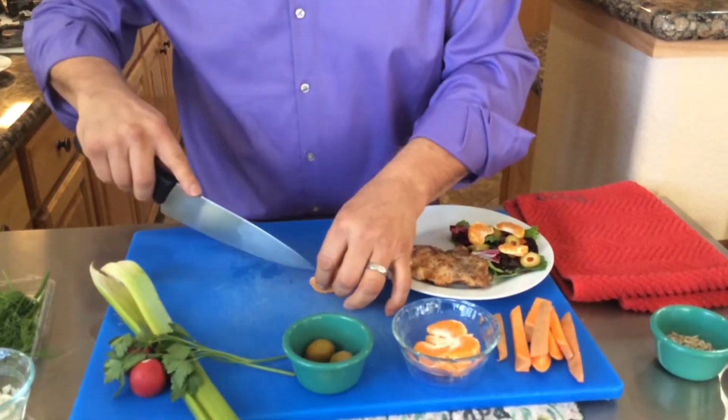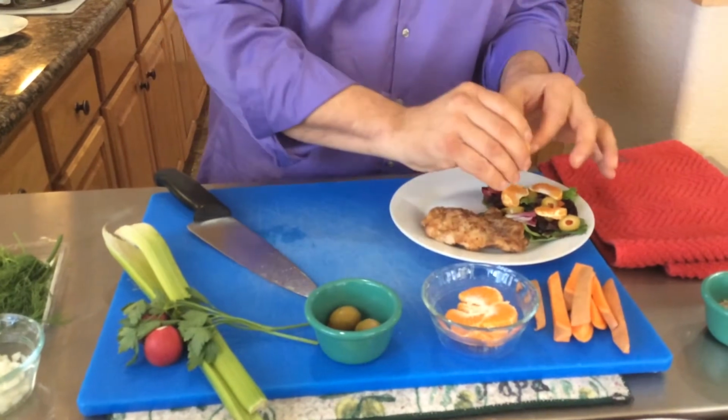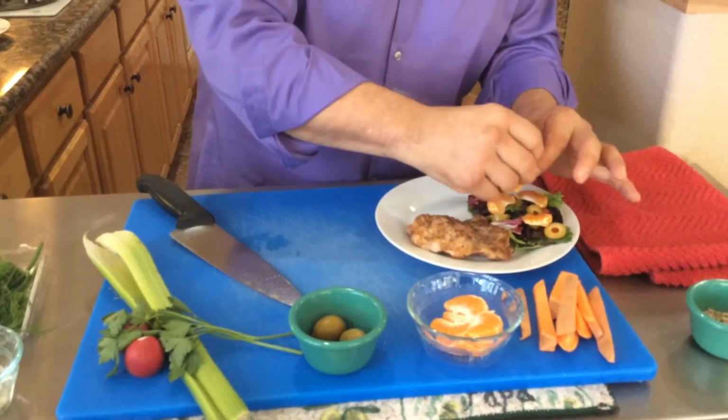And then what I'll do is I'll take this. Now I'm going to slice this only because if I don't, when I squeeze it, it's going to squirt all over the place. So I'll take that, I'll slice it, and just kind of squeeze that a little bit over your salad.